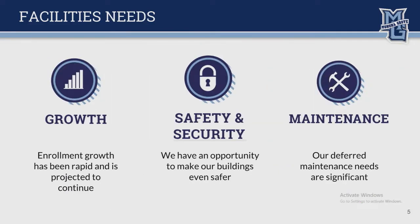So as we move forth with the recommendation for the referendum, again, it really fell into three key areas. Looking at our growth in the district, of course, was a priority, but also just as important: safety, security, and maintenance. Those are really the three big buckets of everything that we did in our planning, looking at existing buildings as well as new construction, really the focus in those three areas.